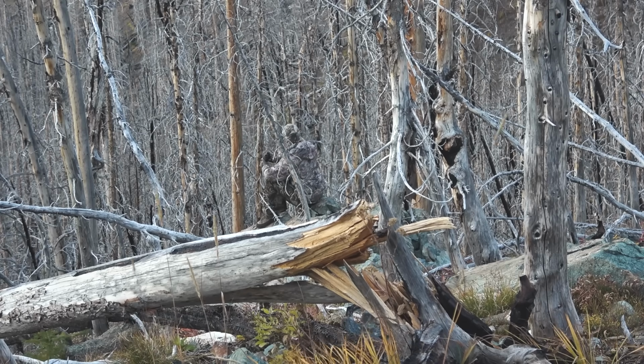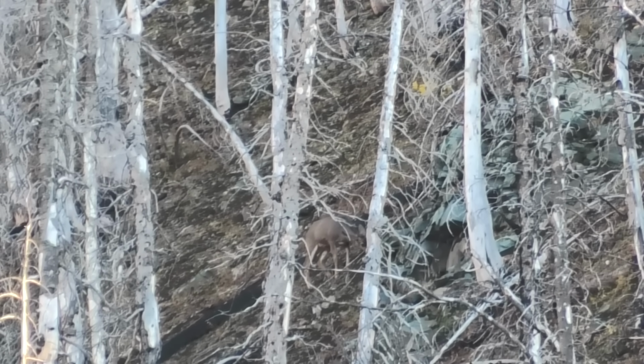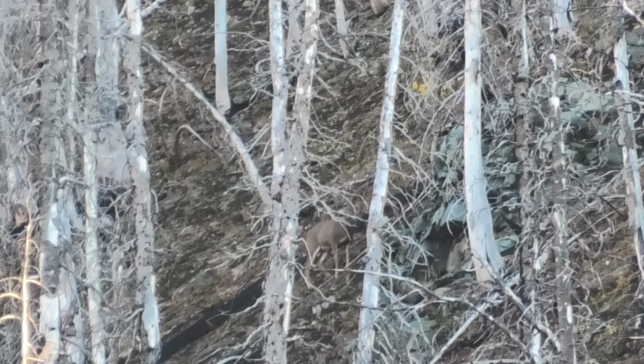We are fairly confident that big 4-point slipped out earlier when Nate saw a deer appear out of the general area where we saw him bedded in. And yeah, he slipped. Just earlier we saw that 2-point come back out, so he obviously bedded up there. And we've lost him. I think he's gonna crest up and over into the next basin, which is pretty much a wrap for the 2 deer that we've seen on this ridge.